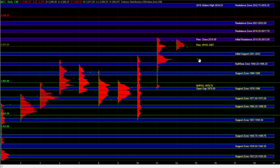So, anytime you're breaking out and opening near the highs, you have to look for those underlying signs in real time to support continued movement in the direction of the trend, which right now is still pointing to the upside. So we are going to focus more on the buy side here.